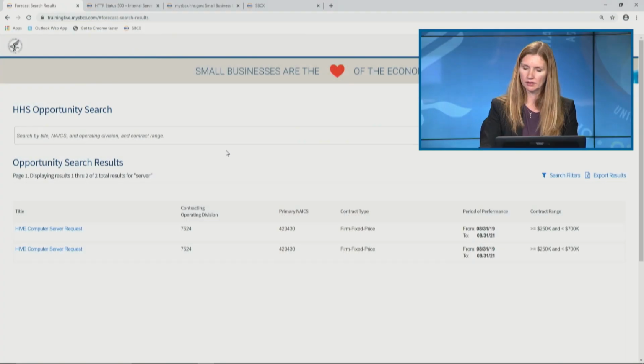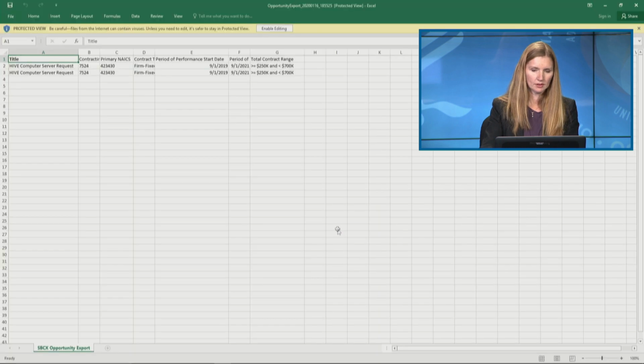Okay, awesome. So anything else? There are some additional fields we'll be adding. We didn't show that when you do the forecast opportunity search, you could actually export that data into an Excel file. I think someone on your team had recommended, you know what, in the initial round we didn't put the point of contact information in there. So in the next release, we'll be adding that information, and then we could export our results here. Okay. Thank you for sharing that.